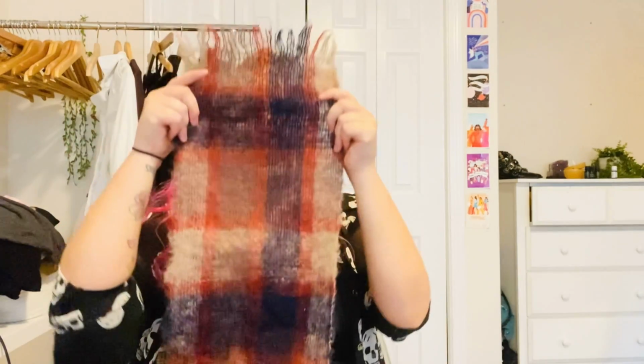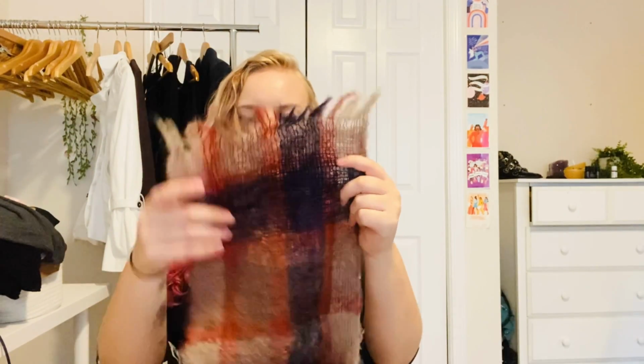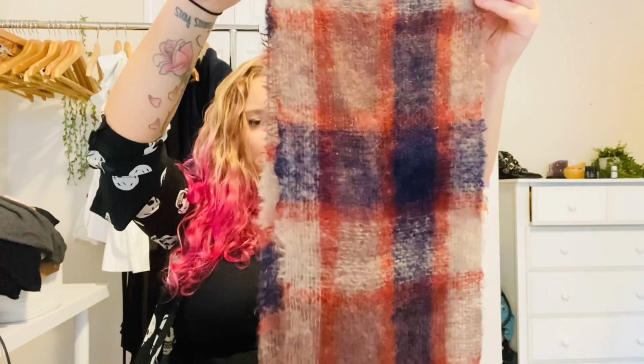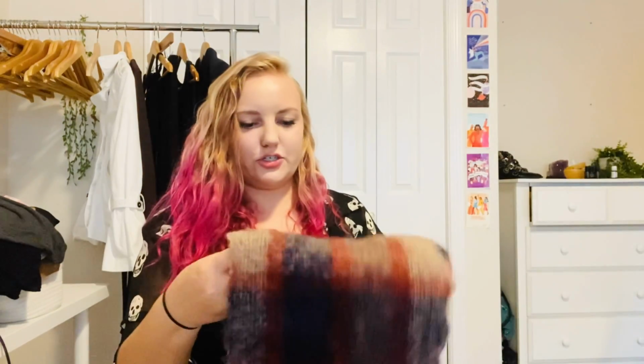This, not super sure about it. Okay, it's made in Great Britain for Liberty House, and then over here it says made in Scotland. It's mohair and new wool. This is the tag. You can see right through it. And I just realized there's one small hole, but this was less than $1. That's why I picked it up. It's plaid, so I'm gonna have to do some research on this.